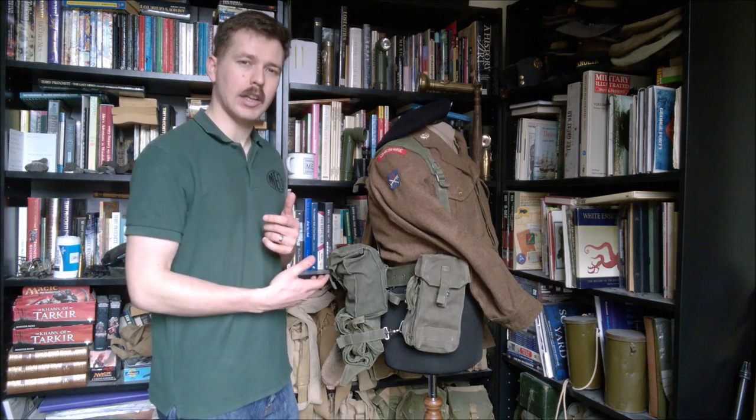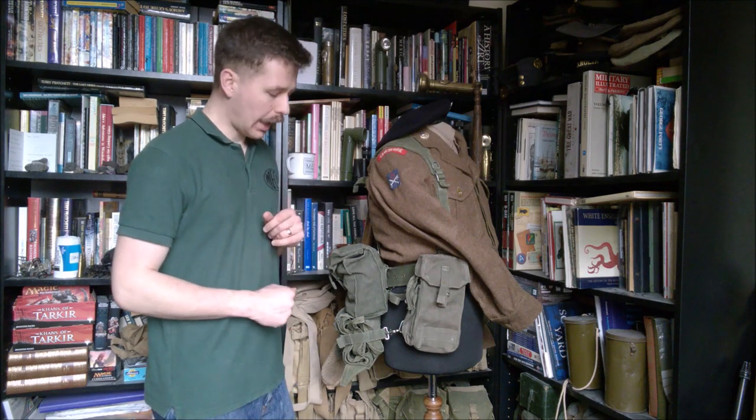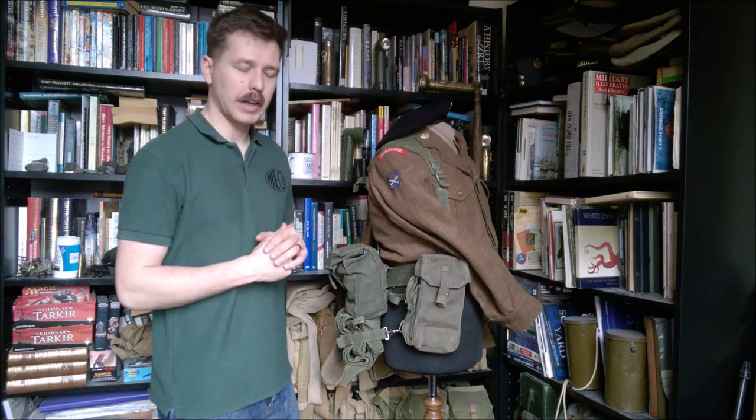Obviously you lose an entire kidney pouch, an entire rear pouch, you lose that volume, and it's very inaccessible around the rear to try and unhook and get your hand in to actually pull the bottle out. Having it round on the hip is a lot more convenient. Even then, when introduced, the pouch for the bottle wasn't great, but we'll have a look at that when I do a video looking at the second issue components together on the mannequin.